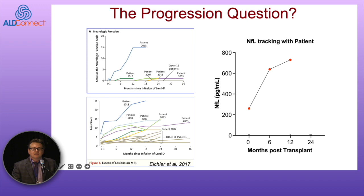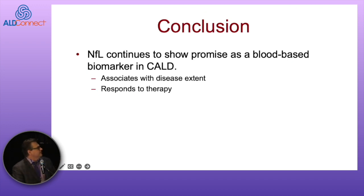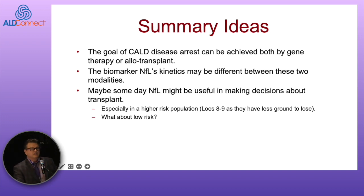So we can demonstrate that, yes, it's associated with all the manifestations of disease, it's associated with the extent of disease, and it responds to therapeutic intervention, either allotransplant or gene therapy. So in conclusion, neurofilament light chain continues to show promise as a blood-based biomarker, again associated with extent of disease and response to therapy. The goal of cerebral disease arrest is achieved by both gene therapy and allotransplant. The neurofilament light chain kinetics may be a little bit different between those two modalities, but maybe someday we could use neurofilament light chain to make decisions about patients.